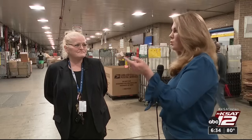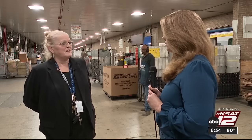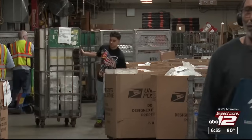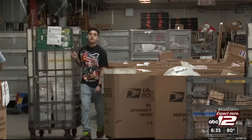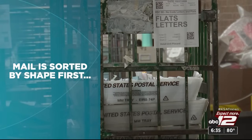How many trucks usually come in here about this time of night? Roughly at this time of the night, probably about 350 to 400. This is just the start of our really busy time. We want all the letters together, all the flats together, all the packages together.